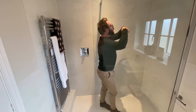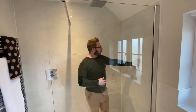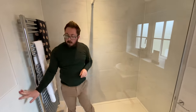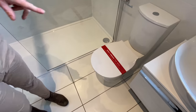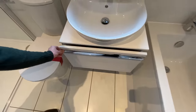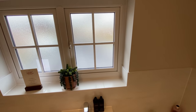So you come in, you get showered, the tiles are beautiful and smooth. They've got a little bit of marble kind of detail to them. You've got a kind of side drainage. You've got your Satini toilets and sink again, with the drawers. Window, privacy glass. It's lovely. And you've got another bathtub.